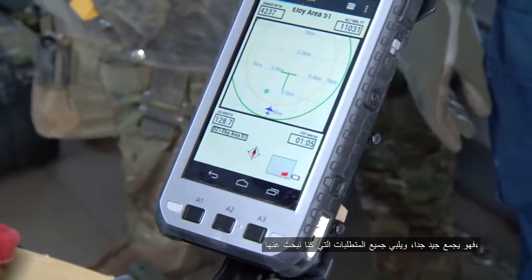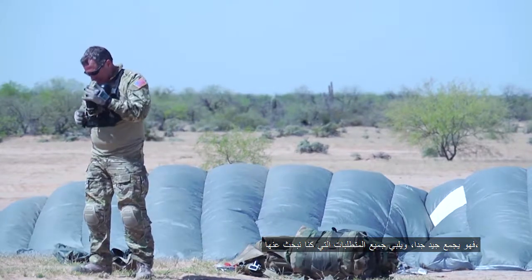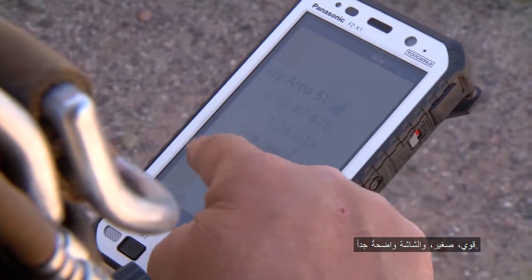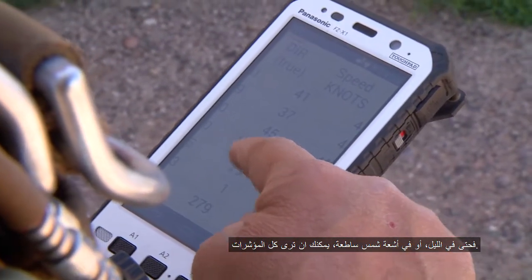The Panasonic ToughPad was really instrumental in pushing this technology and developing the technology. It combines very, very well. It meets all the requirements that we were looking for. It's rugged, it's small, the screen is really crisp. So even at night or even in bright sunshine, you can see all the indications. The communication with our system has been flawless so far, so I think it's been a real success for us and a real nice partnership.